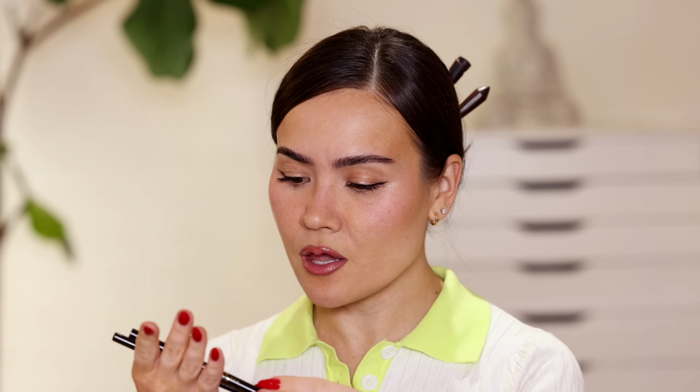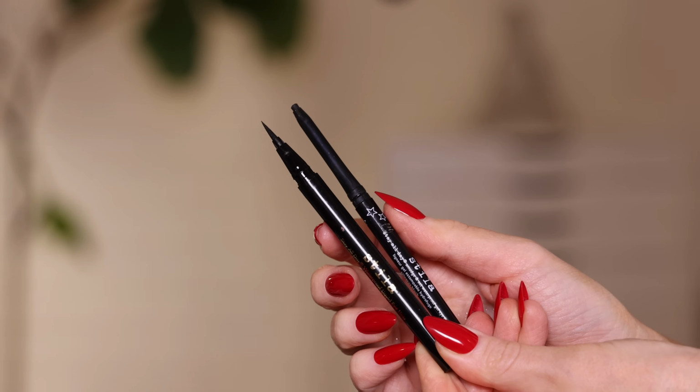So STILA is what I'm wearing on my lids right now. I am using the liquid liner on the top, the Stay All Day waterproof liquid liner. This one is in fact waterproof. It will not go anywhere. It will stay all day, black, sharp, just like how you see it. So I do like this one.